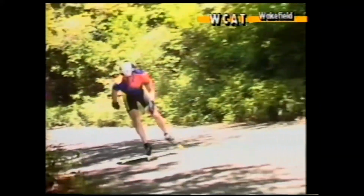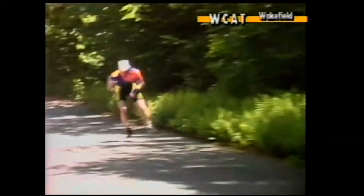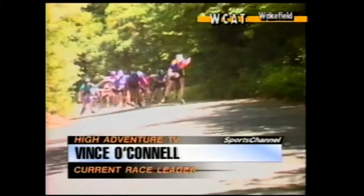And there we are once again looking at Vince O'Connell from the Ford leader cam, starting to stretch out a lead. Looks like he's going for it a little bit here, Lisa. They're coming into the hill for the second time. And Vince O'Connell, you can see that double arm swing going, everyone.